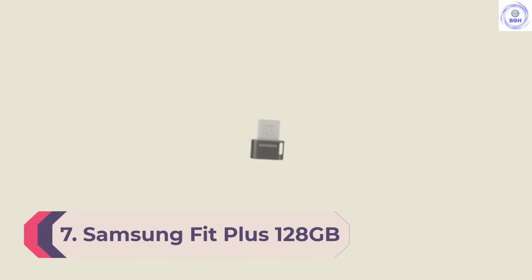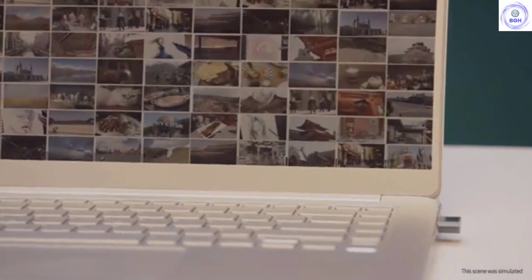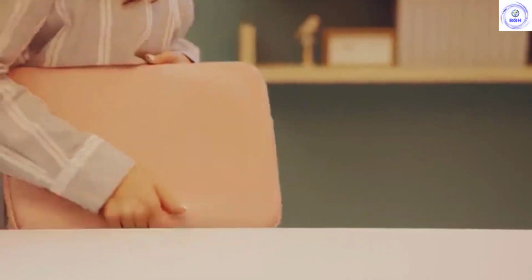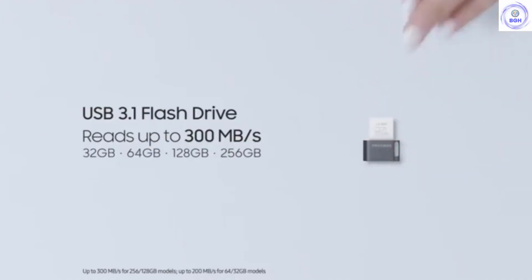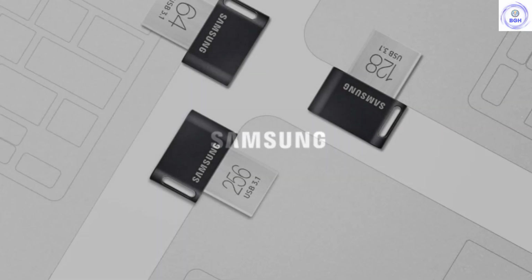Samsung Fit Plus 128GB. If you plan to use a super slim and portable thumbnail-style drive, the Samsung Fit Plus 128GB is sure to please. Despite its small stature, it was one of the fastest drives we tested, writing our 5GB testing folder in less than 4 minutes. Perhaps more importantly, its read speeds are phenomenal. It read that same folder in a mere 41 seconds.